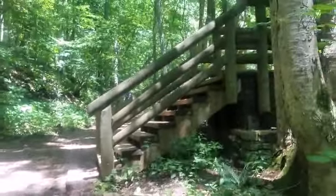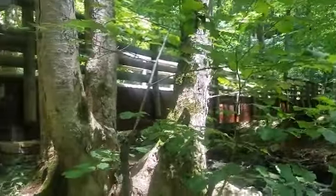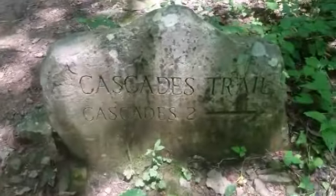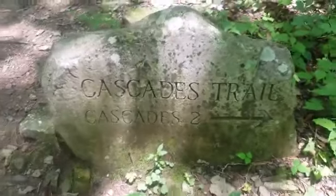So yeah, we're at what's called the lower bridge now. You can look over there and take a look at that. And here's a little sign here. You should be able to read that. It says Cascade Trail 2 miles. It's 2 miles up there.